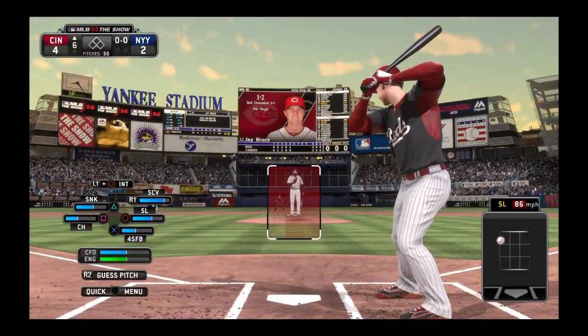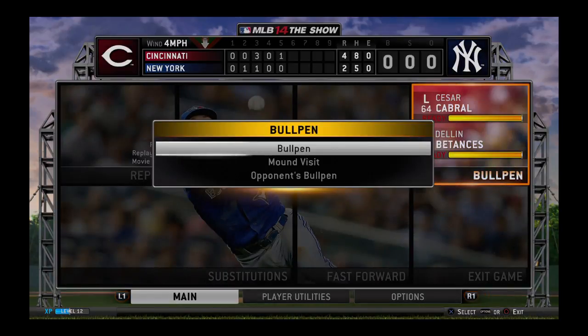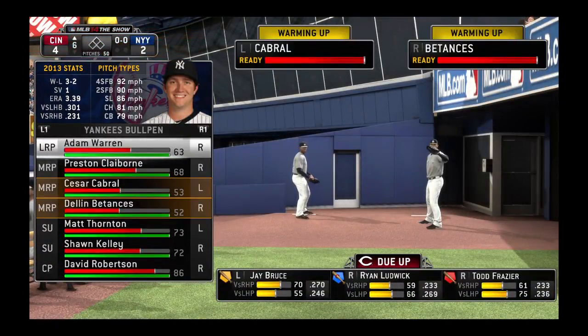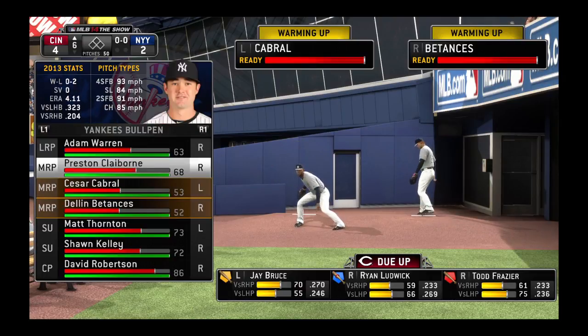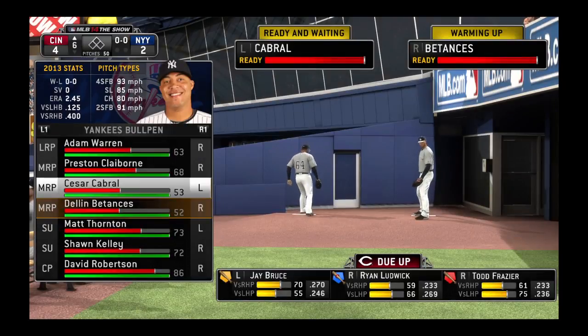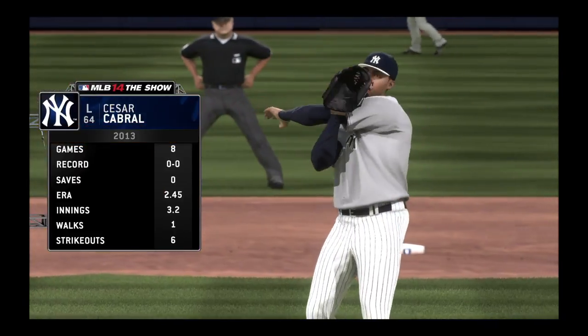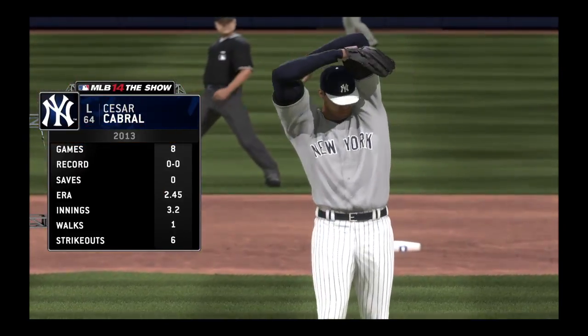Jay Bruce will stride in as he'll lead things off here in the Cincinnati 6th. Cesar Cabral will get the call here as he'll start the 6th inning on the mound.